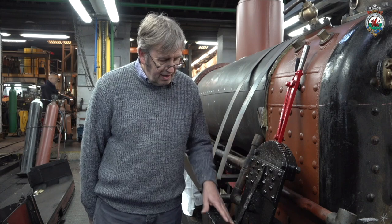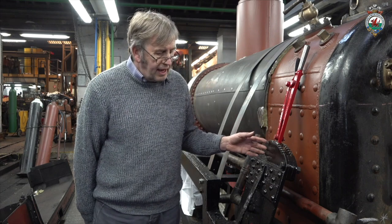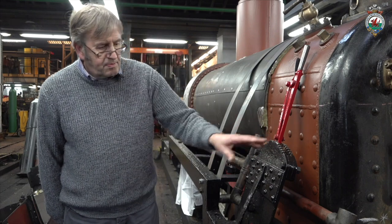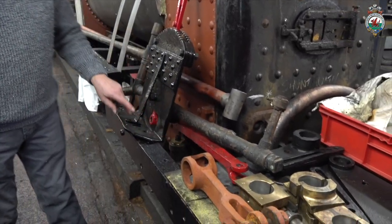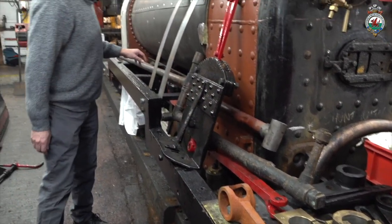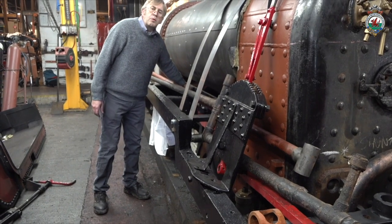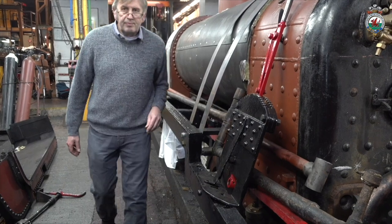Okay, we've got the original reverser here, which has been rebuilt. It's had various bits of wastage dealt with, and the different notches welded up and filed and made good again. And that's been trial fitted, and that connects via this long reversing rod. So the reverser will sit about there in the cab. The reversing rod comes along here and operates the valve gear through this crank arm here. So that's ready for final assembly.